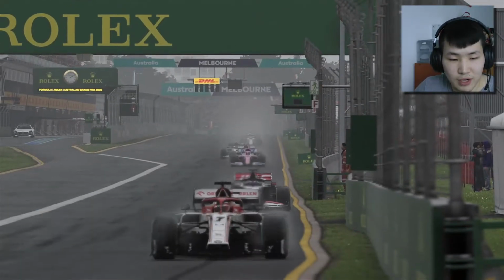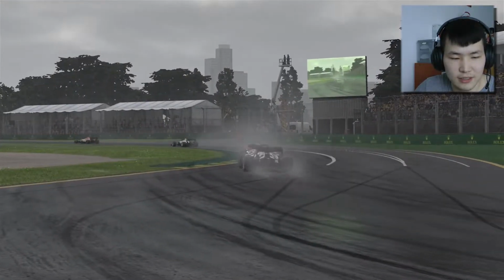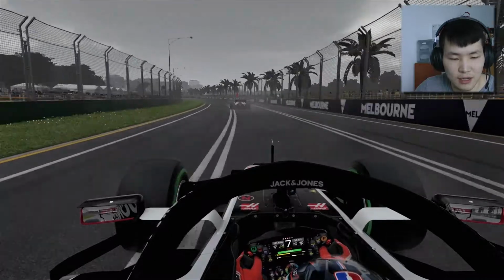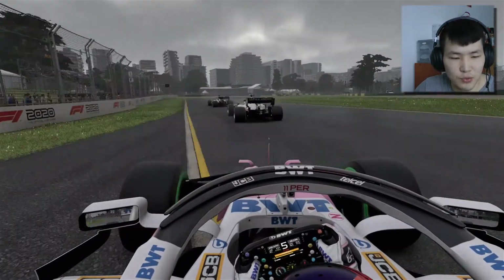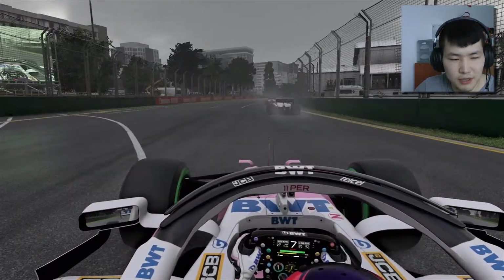You can see here we are now in line at the restart. We had a bit of a poor restart, getting some way away from that Haas of Grosjean, and now we are fighting back at everyone. Getting a little slipstream here on Grosjean.